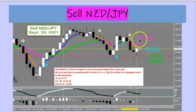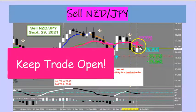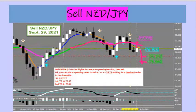Again, our stop loss is 77.77. So if price is still below, and I'm going to draw that in, this is our detail line. You can see that. So if price is still below this detail line, even though it's gone back a little bit against us, keep the trade open. We only close a trade when the candle closes above this detail line, okay? And if it does close above, then we will automatically close the trade. Okay, so we're still waiting for price to move down, hit our first take profit level, our second take profit level, hopefully. Okay, and so that wraps up this trade.